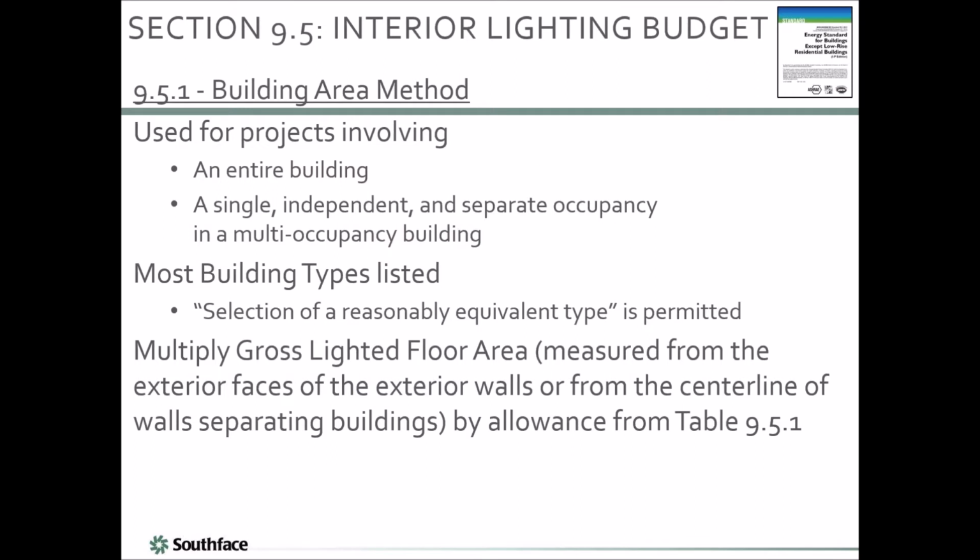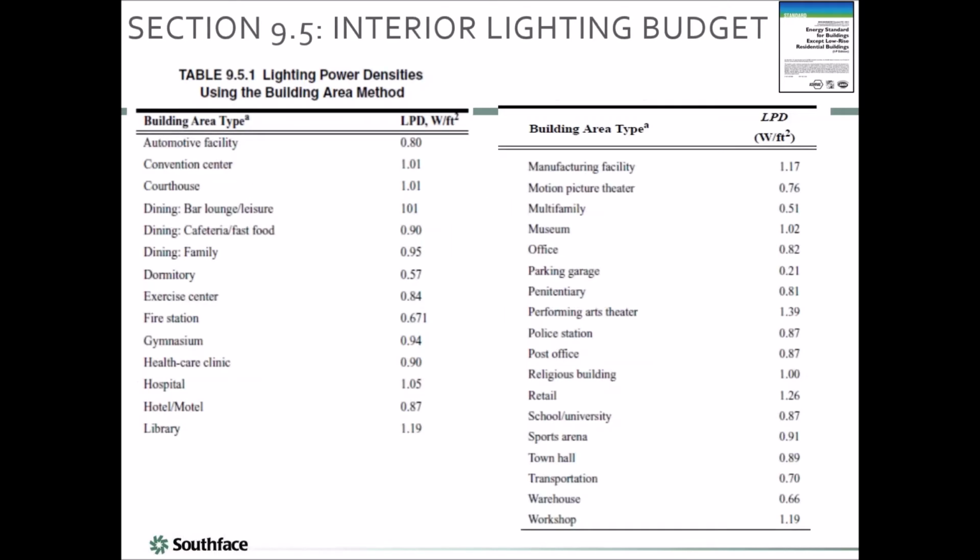The building area method, again, this is the quick and dirty. It's the idea this is a retail building. We're going to go look it up and get the answer. Here's the entire thing. We don't necessarily have every commercial building in it. We try to find the one that's a good fit. If it's a 10,000 square foot office building, you go over here and you go, okay, 10,000 square feet office is 0.82 watts per square foot. That's 10,000. You get a budget of 8,200 watts. As long as your interior lights add up to being no more than 8,200 watts, that's how the game is played.